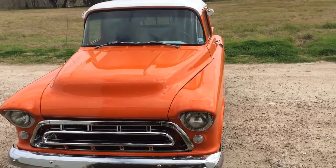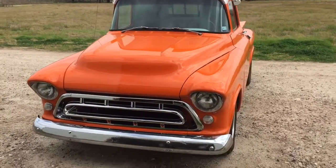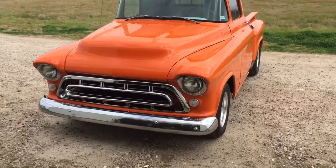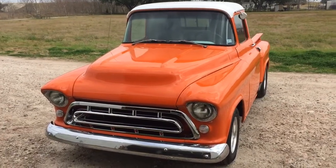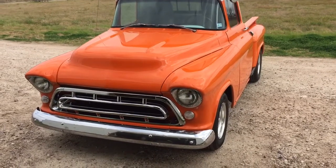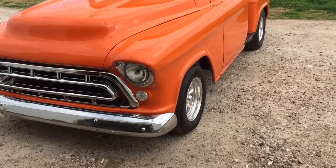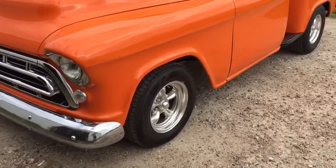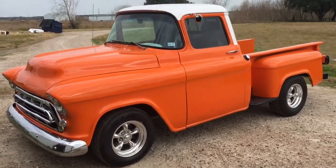Paint is shiny. I wouldn't consider this to be a very professional job. I buffed it out. I think one of the previous owners may have painted the truck, but again, I'm considering this truck to be driver quality. Wheels and tires are like new. A windy day here, so I'm probably gonna get a lot of wind noise.